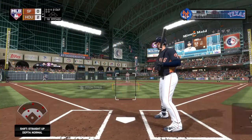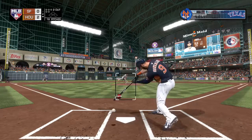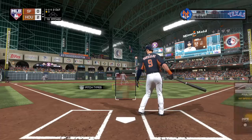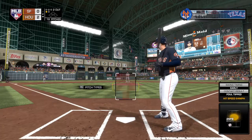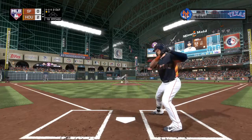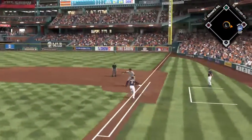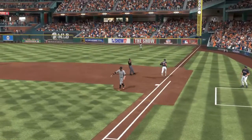Batting 8. Here's Marwin Gonzalez now, and he's looking to get it going. Off to a bit of a slow start this year. And the first pitch is chopped foul right at home plate. It's strike one. Back up the middle. Throw in time, and the side is retired.